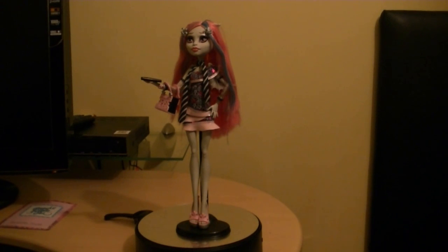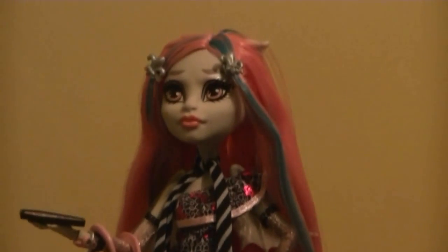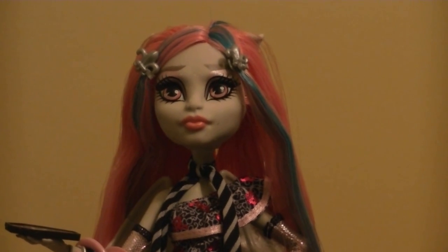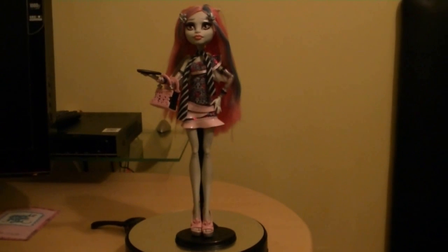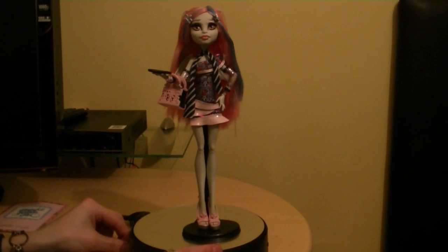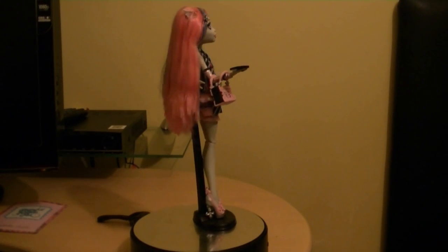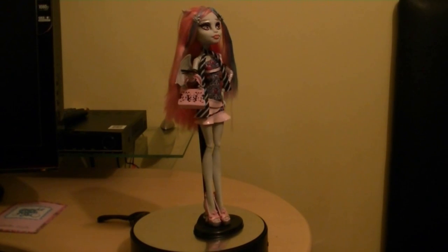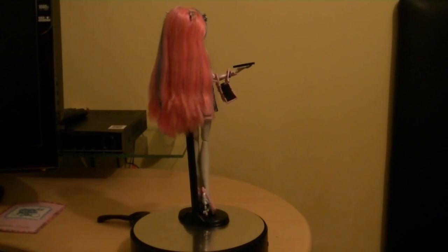So yeah, there you go, that's Rochelle Goyle. I'm just going to zoom up and stuff so you guys can get a good look at her. There's the shoes, the outfit, and there's herself. Very cool indeed. From the back again. Sometimes the hair can be really crazy at the back, though. And you can probably see the wings there poking out. Absolutely fantastic.